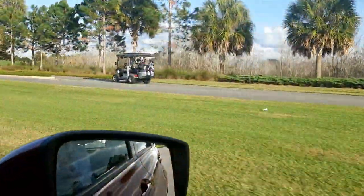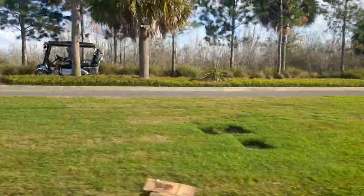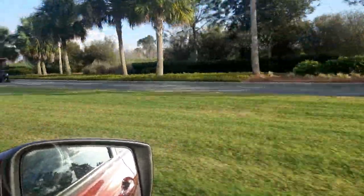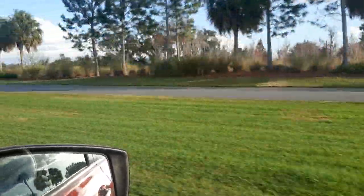Look at this guy, he's got his golf cart all decorated for Christmas. If our aunt was down here and had a golf cart, she'd have decorated for Christmas. I know, it's not like Scrooge. There's houses, oh, that's right, there would be houses over there.